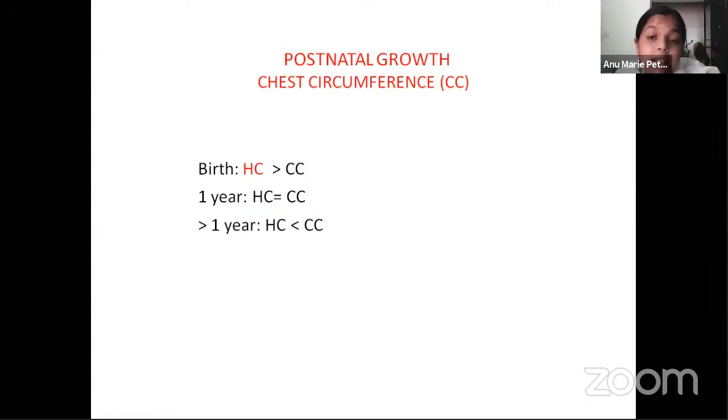Okay, then another thing we said, mid-upper arm circumference. So I was telling you, mid-upper arm circumference is an age-independent marker. So all those things that we talked about till now, you must have noticed that how do you know what is appropriate or what is the expected weight or height? You have to know the age of the child.